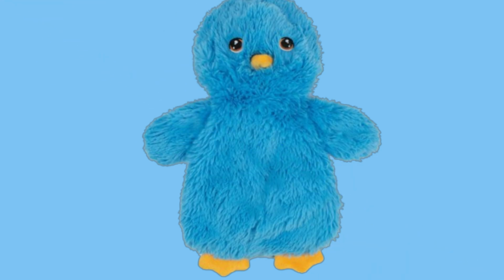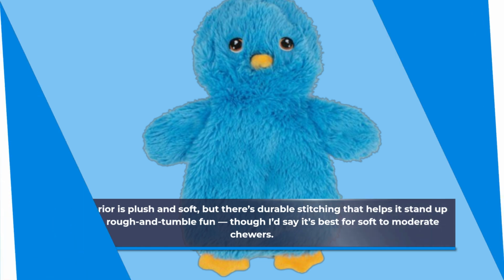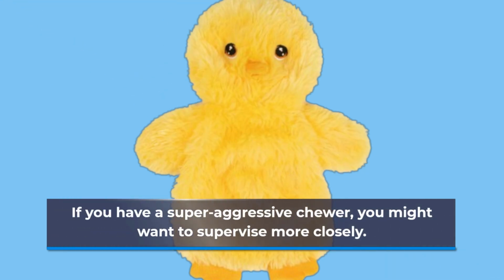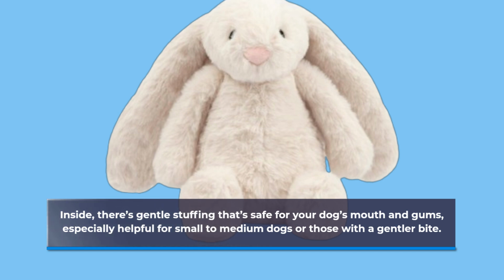The exterior is plush and soft, but there's durable stitching that helps it stand up to some rough and tumble fun, though I'd say it's best for soft to moderate chewers. If you have a super aggressive chewer, you might want to supervise more closely. Inside, there's gentle stuffing that's safe for your dog's mouth and gums, especially helpful for small to medium dogs or those with a gentler bite.